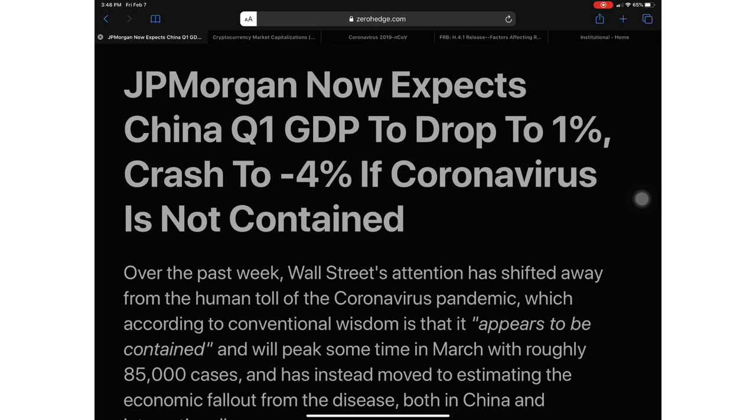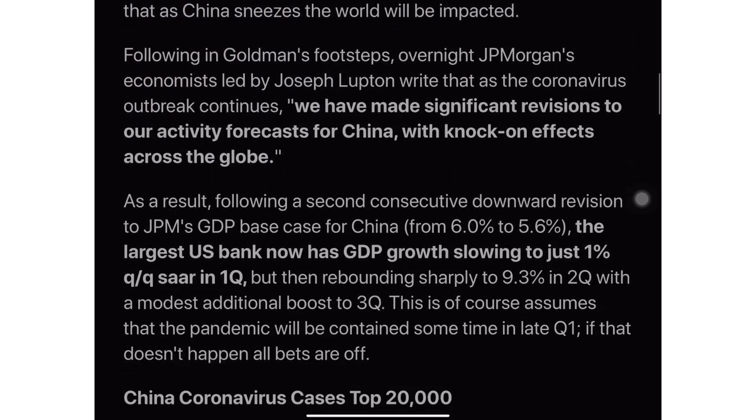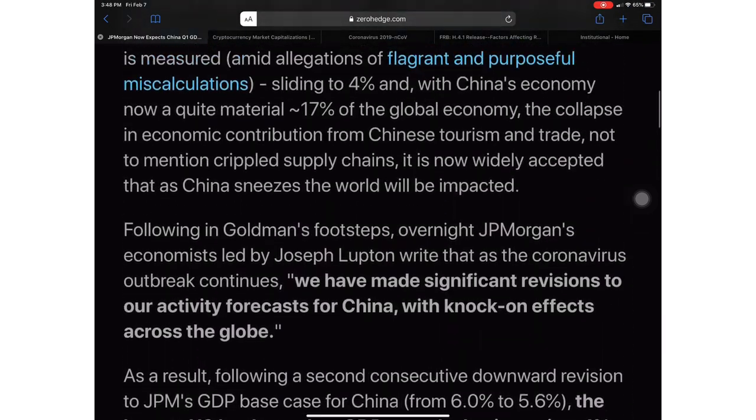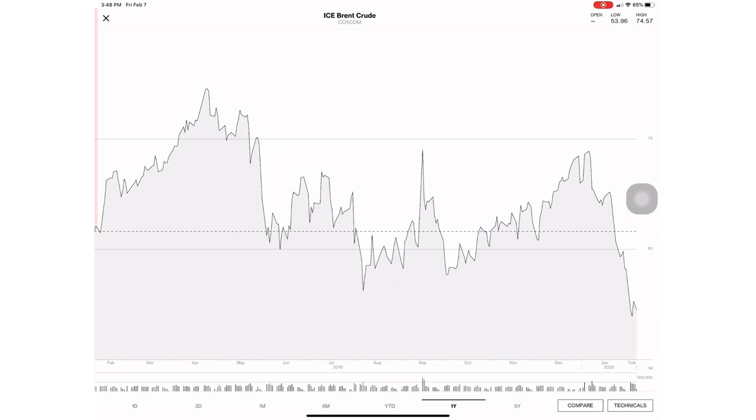And again, it all depends on how long they shut down and how long the rest of the world shuts them down. And so it's being covered up dramatically. It's hard to guess how bad this will get, but you can look at the price of oil. So I have crude oil, and again, you can see it is crashing. If it goes below 50, oil miners are in serious trouble.